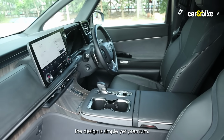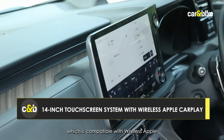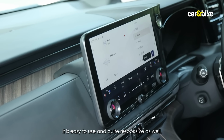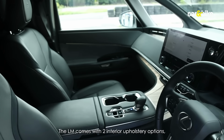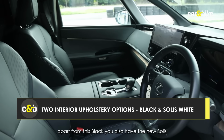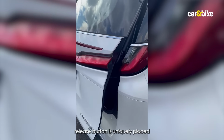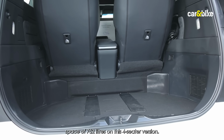On the front row, the design is simple yet premium. There's a 14-inch touchscreen system which is compatible with wireless Apple CarPlay, though Android Auto is wired. It is easy to use and quite responsive as well. The 7-seater model also gets a wireless charger here. The LM comes with 2 interior upholstery options. Apart from this black, you also have the new Solace white theme, and then there's some ornamentation as well. The electric tailgate release button is uniquely placed, and you get a boot space of 752 liters on this 4-seater version.